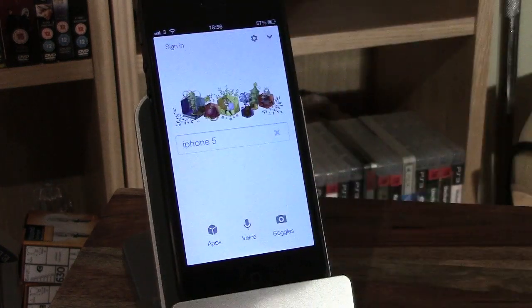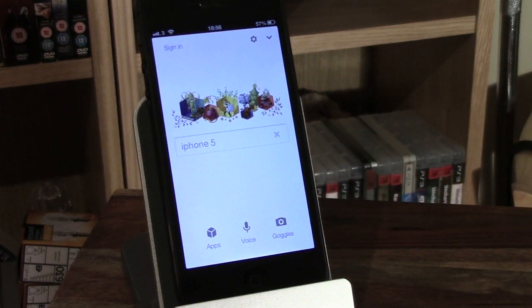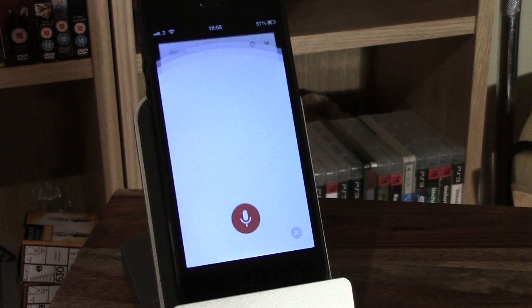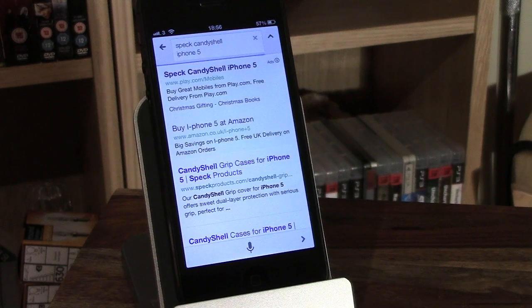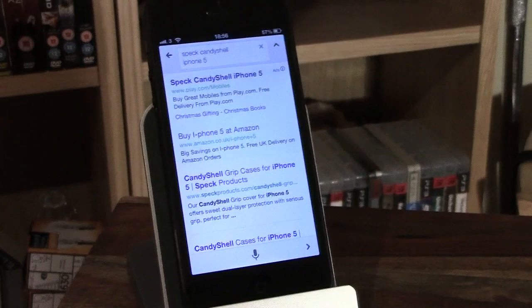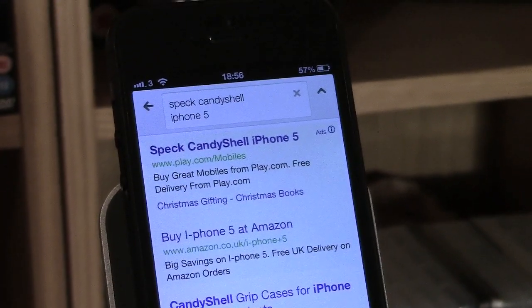But you know, very nice app, brings back the homepage here. Again, it does have voice search as well. So again, if I search here, spec candy shell for iPhone 5. Again, it gives a very Google Now response. And if you look along the top, it pre-thinks what you are going to be saying.